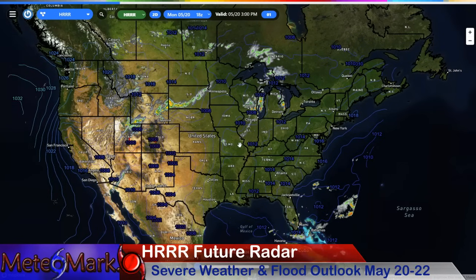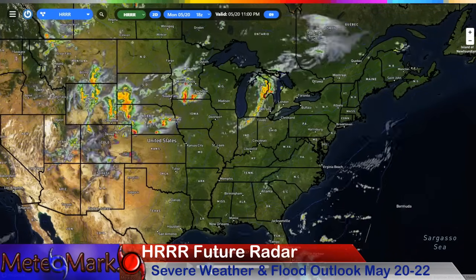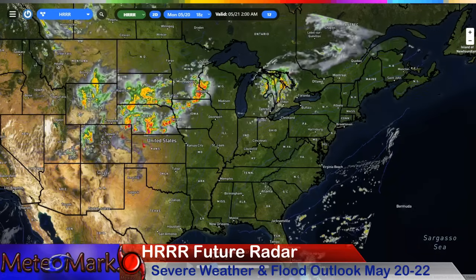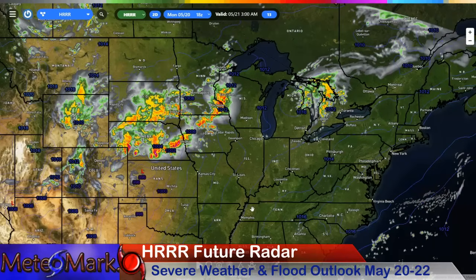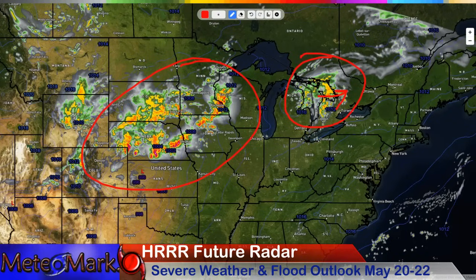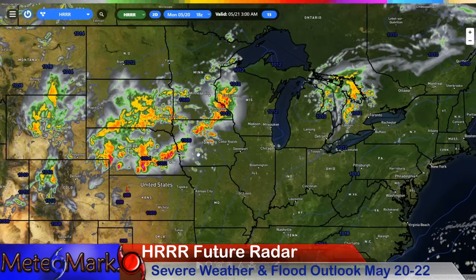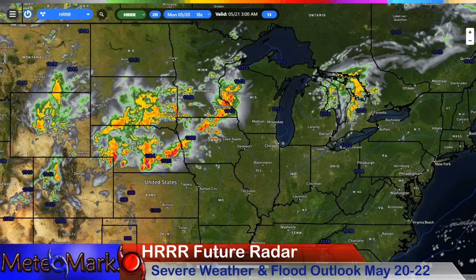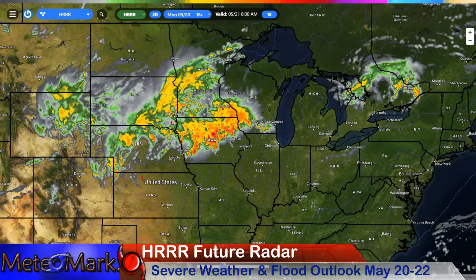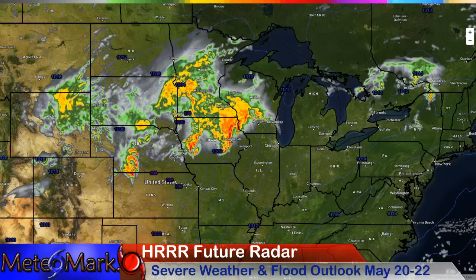All right, so if we take a look at our HRRR future radar as we continue through the rest of Monday night into Tuesday, this is where the big trouble zone is going to be. You can see this area heading into southern Ontario and eventually towards Quebec. There might be some more cells, but look at out here into the Midwest. This is 3 a.m. on Tuesday morning. Look at that. Yeah, we could be looking at a lot of severe weather.